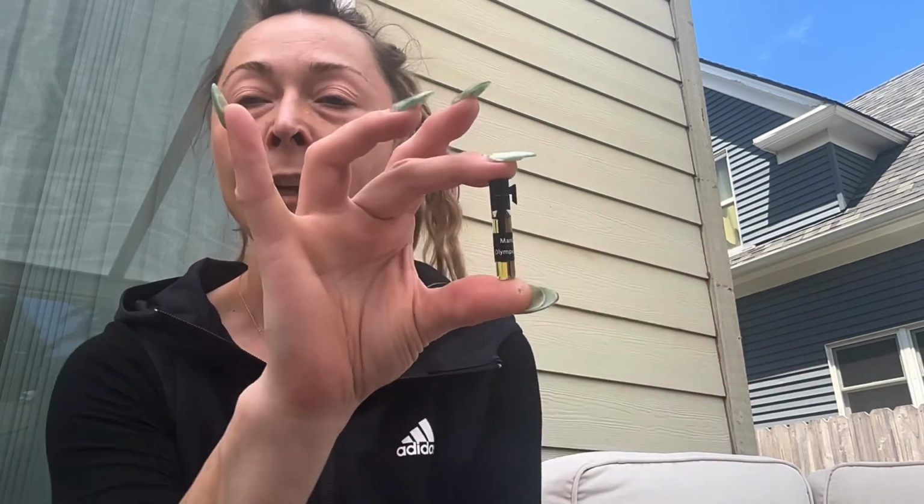Today I thought I would pull out my four free samples. I think they're in a 2 milliliter vial that I got with my order recently from Olympic Orchids Artisan Perfumes. I always forget the last part of their name, but Olympic Orchids Artisan Perfumes. This one's called Mardi Gras.